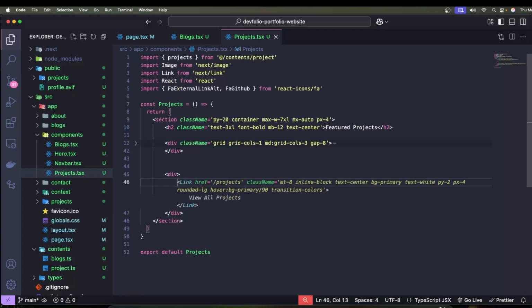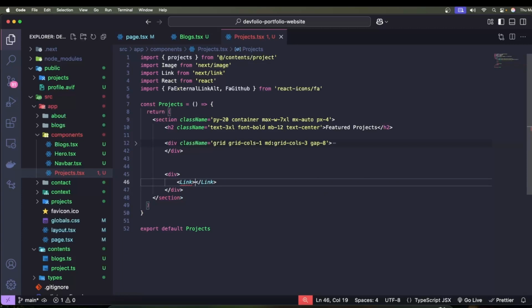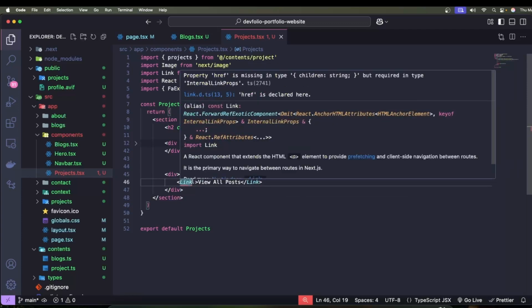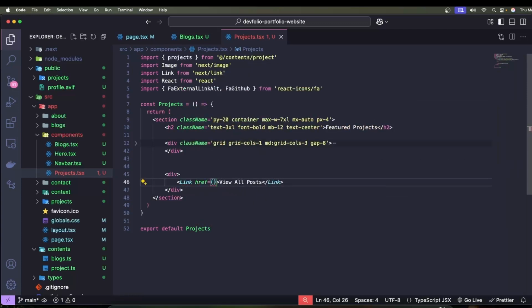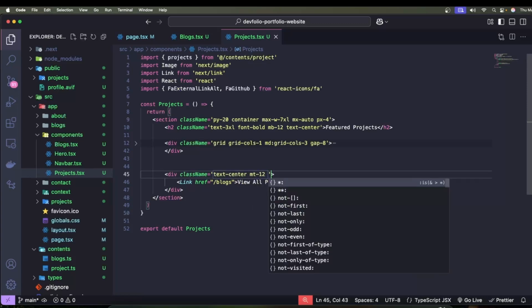Okay, so we'll define a link, and this link will say "view all post". Something like that. And here we'll have an href, and we'll redirect it to /blogs. Now inside here we will have to define a styling, so we can simply say text center, then margin top 12, and obviously here we can have nothing, but I think it's okay.